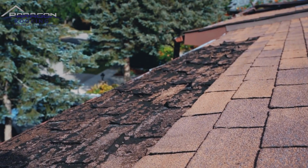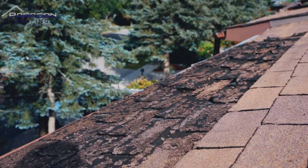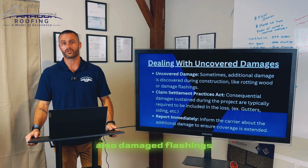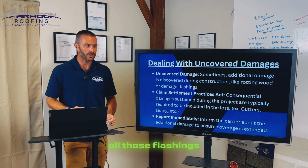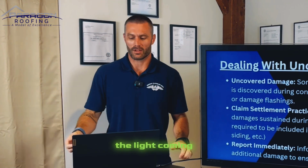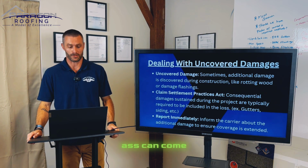So that's one of the biggest ones: when you get the roof torn off, you may notice things. There may be water damage to the decking and the nail won't penetrate through it and hold. It just comes right back out. Those are things that need to be documented. Also damaged flashings, the holes through all those flashings. Hold it up to the sunlight, take a picture of it, show the light coming through. If light can come through, water, you bet your ass can come through it.